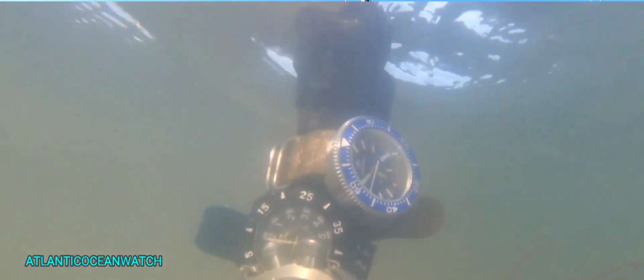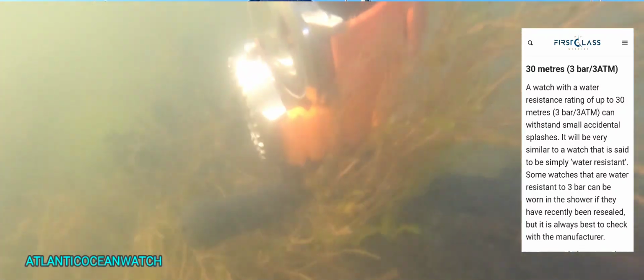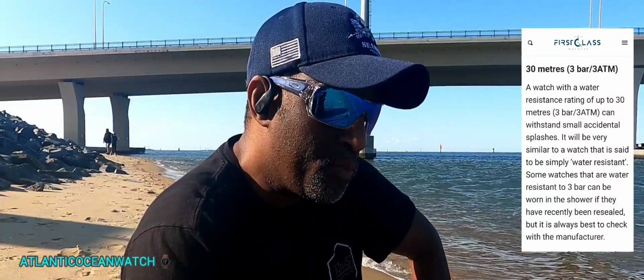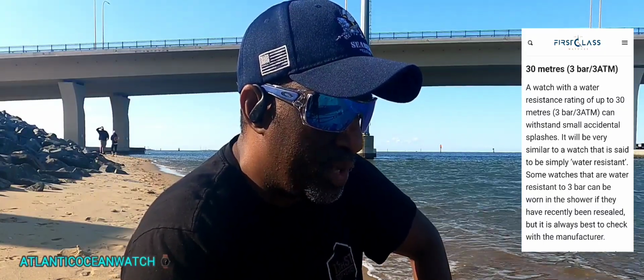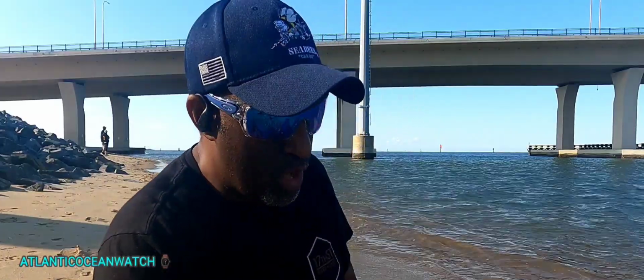But it says, if the watch is said to be strictly water resistant, it is likely that it is resistant to very small amounts of water. They mention rain, splashes, that kind of stuff. So let me give you guys a comparison of ratings again, so you have a better understanding. 30 meters, 3 bar, or 3 ATM. The meters you should be able to figure out pretty easily. A watch with a water resistance rating of up to 30 meters, 3 bar, 3 ATM can withstand small accidental splashes. It will be very similar to a watch that is said to be simply water resistant.